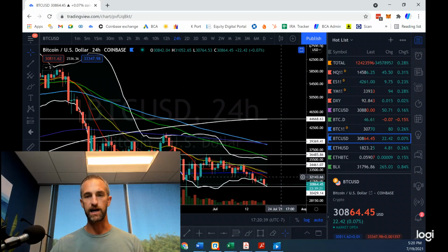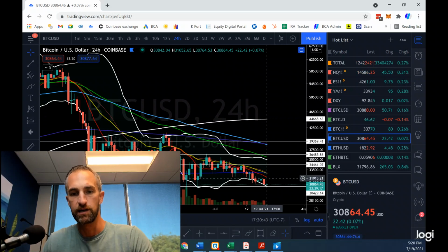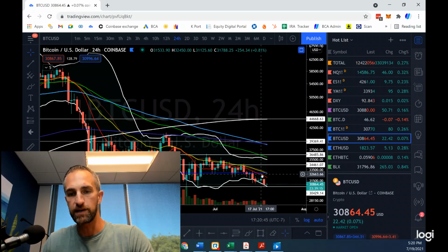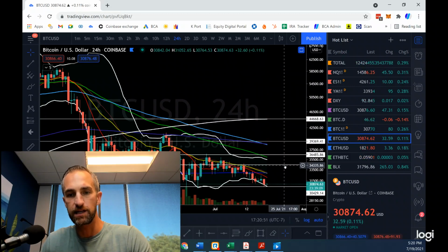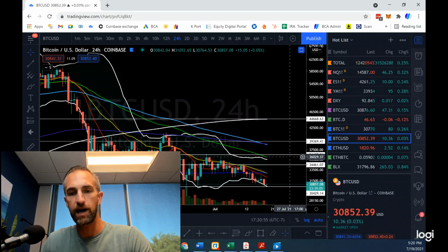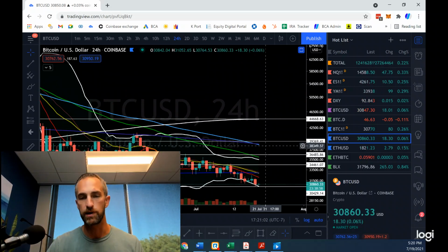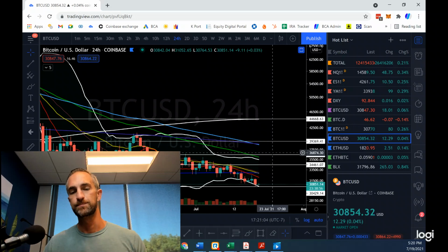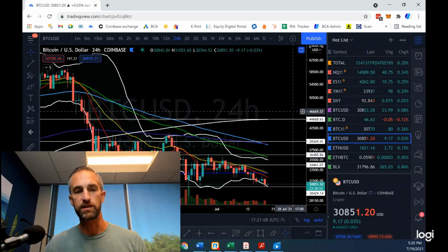Now, to the upside, what I am looking for to denote some continuation, first thing would be a daily closure above yesterday, or just a tick above yesterday's high at 32,663. That'll give us continuation to about 34.5. If we can break back above 34.5, I'm looking for the next stop at 36.5 and then to the top side of the range. Now, if we can break the top side of the range with open interest shooting up, I'm going to look for that move in the deeper 40,000s.